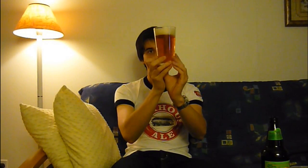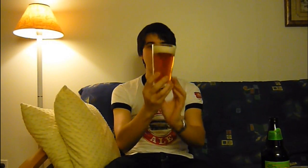Tan coloured head, actually kind of frothy and pretty nice. And it's pretty much amber in colour, so very typical of American Pale Ale. Even American IPAs, some of them tend to be the same colour. Nothing else to say about it. It's fairly clear. I mean, it's just a tad hazy. It's not entirely see-through or anything.